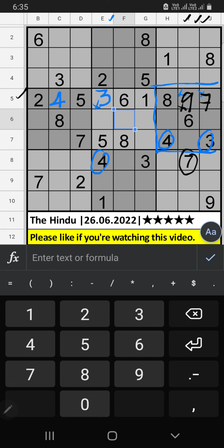Column I, column J, we have pair numbers 7 and 9. So 7 and 9 can't come in these cells. It will come in one of the two cells. We will confirm later. Fourth row, we have 3, 2, 5. The 3 numbers can't come in the two cells. It will come in one of the 3 cells. We will confirm later.